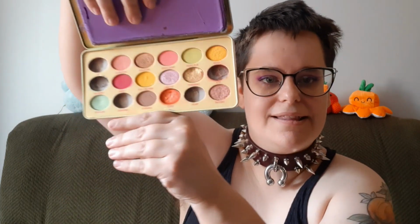So my first palette was the Big Cheese by I Heart Revolution, which I got as a hand-me-down. I didn't get a picture of this when I first got it, but it was pretty new. Most things had a couple of uses, and one thing had a little bit more use, but I'll put up a picture of what it looked like brand new, and then I will show you what my palette looks like. There we go. This is what my palette looks like now. As you can see, I destroyed a few shades in here.